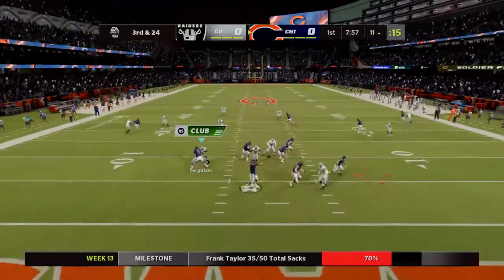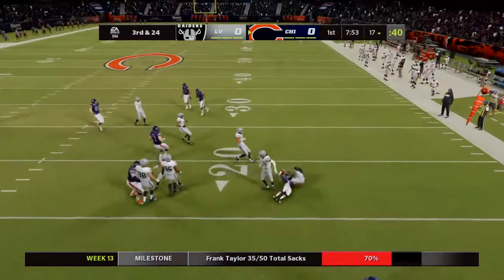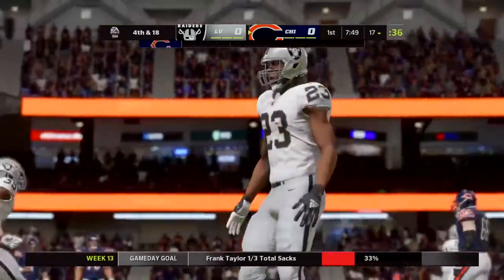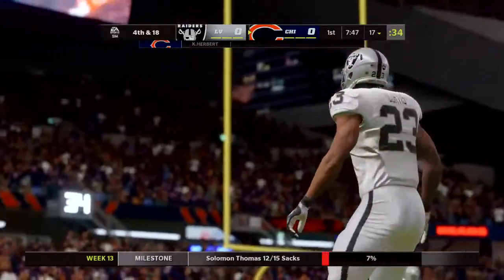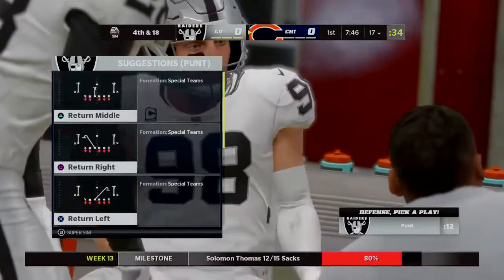Now on 3rd and long, they'll look to throw. They'll set up the screen to Herbert. It's a gain of 6, but not enough, as he'll be forced to punt on their first drive of the game. So, Charles, first drive here, little safe completion underneath, maybe get some rhythm, get your feet wet, so to speak.